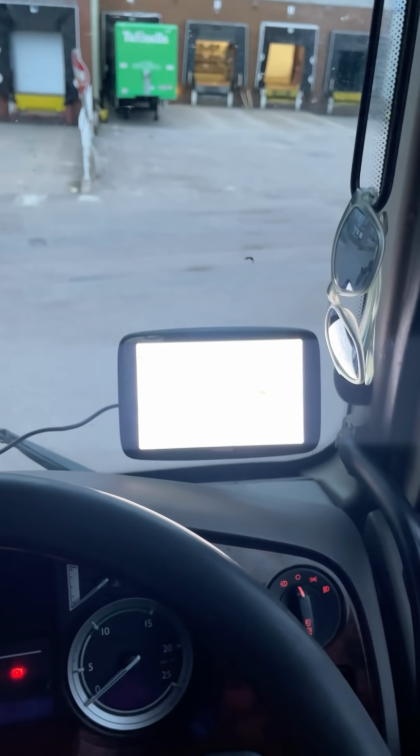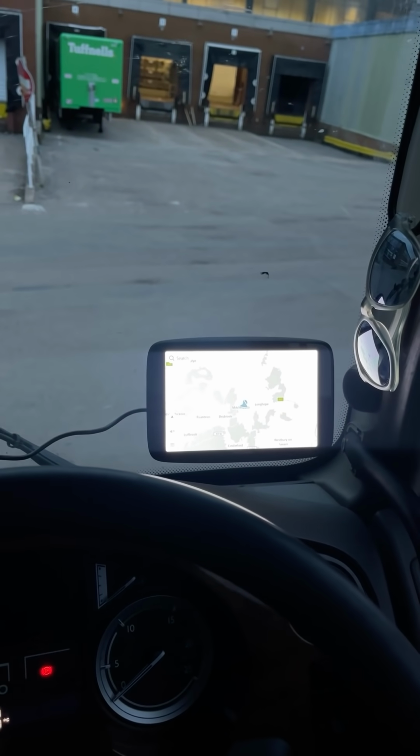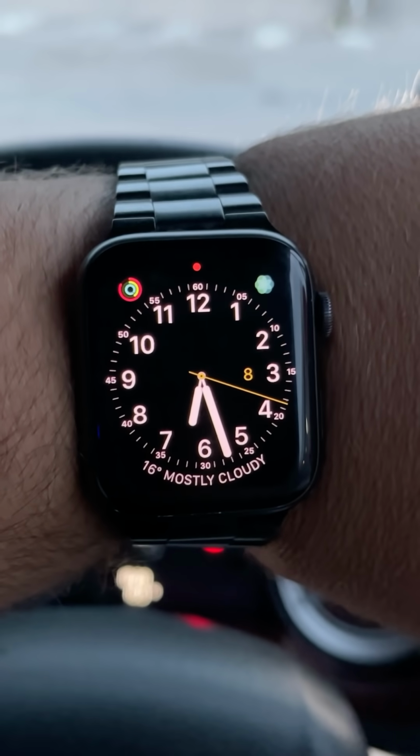I am so surprised that the sat-nav has not turned into dark mode yet. So yes, we got here, I think it was like 20 past 2 we got here. And yeah, it's like 20 past 6 now. We have now been here for 4 hours, quick maths. What have we been doing in those 4 hours? Pretty much scrolling on your phone, TikTok, Facebook, Instagram, posting, watching Netflix.